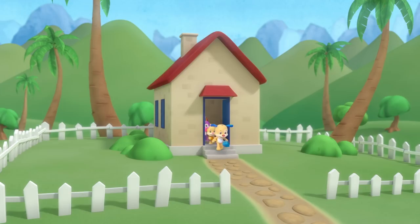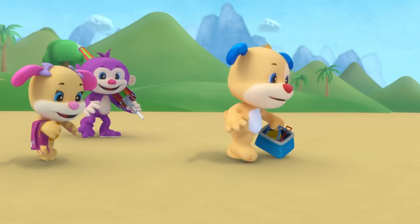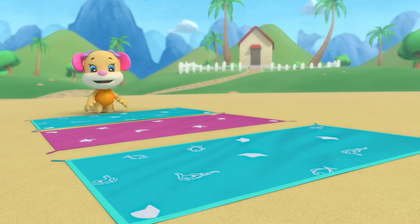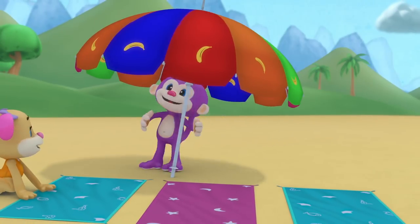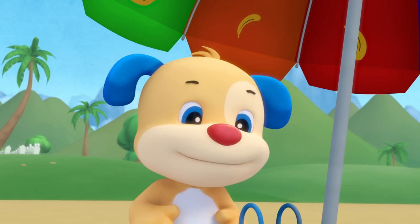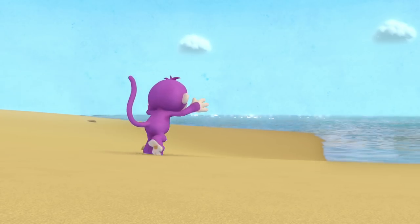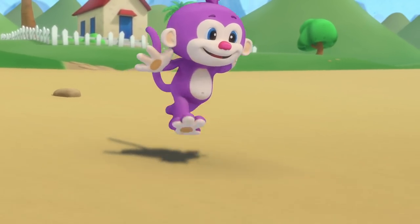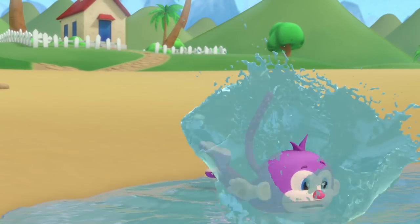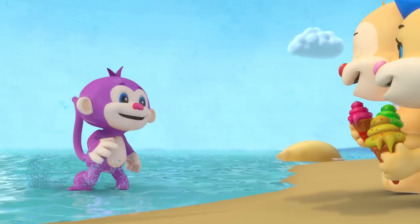We're going to the beach today. Not far from town. Let's go. Bring your bucket and your shovel. Building sandcastles all day. We're going to the beach today. We're going to the beach today. In the water, splash with me. Eating ice cream. One, two, three. Puppy, monkey, and sis. Don't you love to be here?